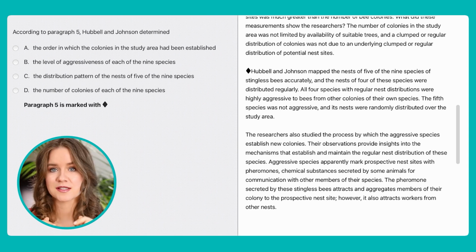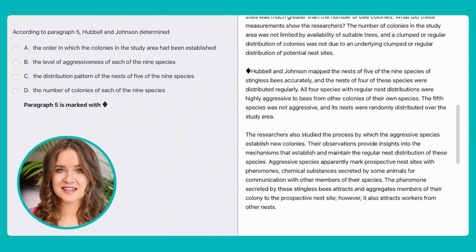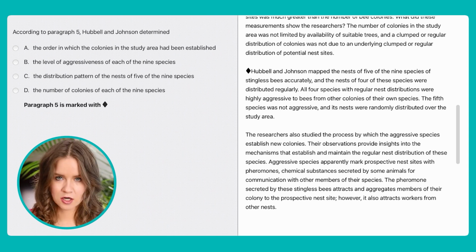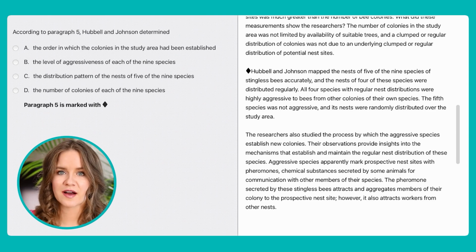Simply look at the question itself. It doesn't give me any keywords to find the right sentence in the text. Instead, it asks a general question that requires me to read the entire paragraph to find the answer.